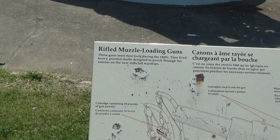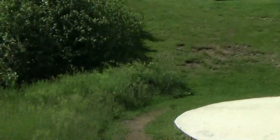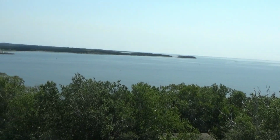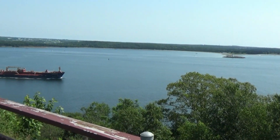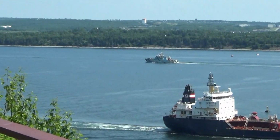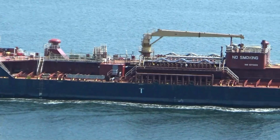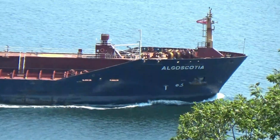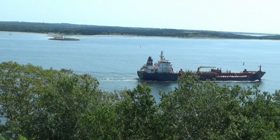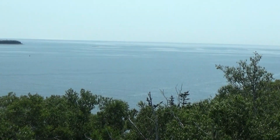It's a rifled muzzle loading gun. I wonder if that can actually hit something from this far of a distance. That's like a cannon. If this ship was coming in, an enemy ship, would it be able to hit it? I don't think so. I wonder what this ship is for. Well, this looks like the end of the Bay of Halifax, into the open ocean there.